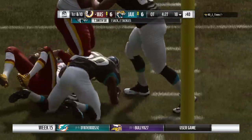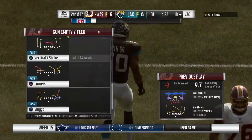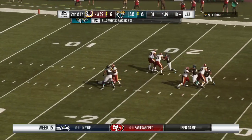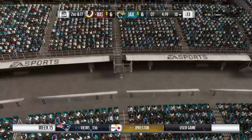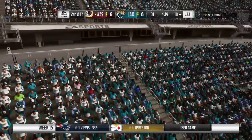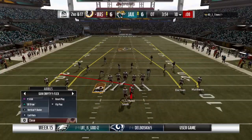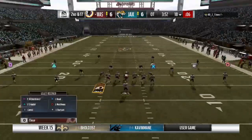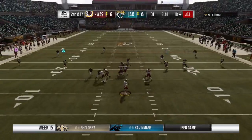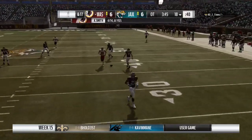So Jaguar pressure and a Jaguar sack. Tillman Smith in there for the sack, and that is now 21 for him on the year. Wow. Now, following the sack, they'll look to make amends on a second down and 17. Let's go. Out of the gun, Smith. Flush to his right. And, boy, that one drops incomplete.